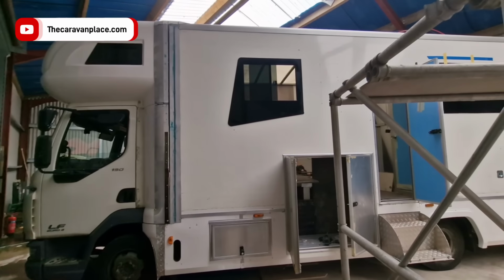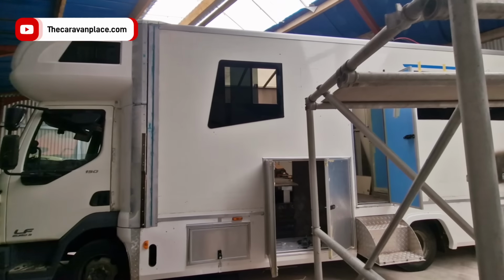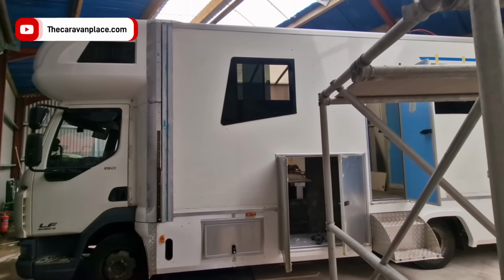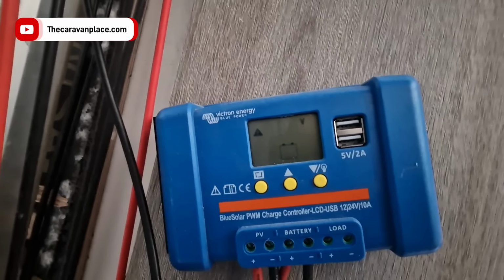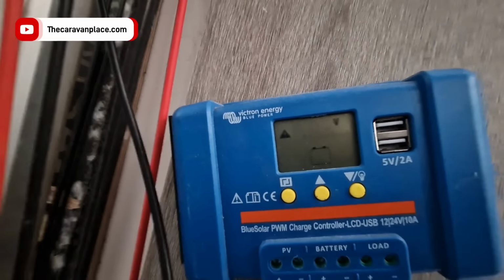Now I'm literally at the point where I have to put the charger onto the batteries to be able to boost it, to be able to start it every single time now. On our solar controller I've got about 18 volts, and I've got an issue obviously coming up now.